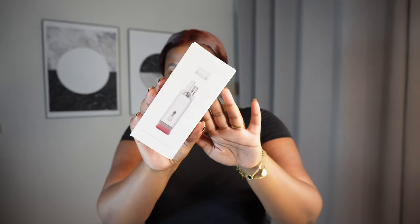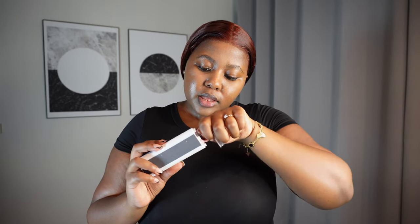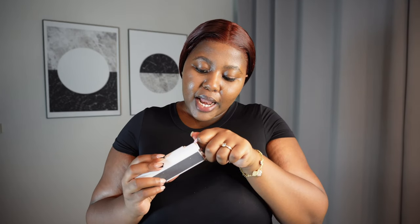Yeah. Next up is this cleaning brush for my laptop. Guys, if you didn't know, MacBooks attract fingerprints, especially the color that I got. So I have the midnight whatever color, and you get some fingerprints. Yeah, this is it. I'm not sure how it works, but I'm excited for this. I'm really excited for this. But essentially, this is supposed to be like a spray plus brush.